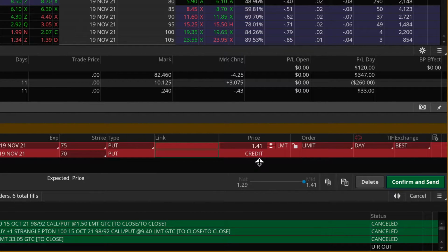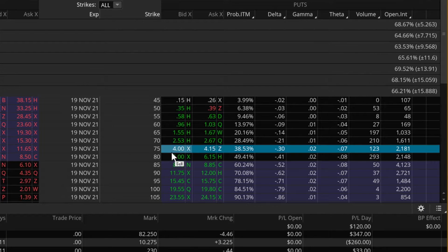Before, with the naked put option, we had $400 that we could use to offset losses. Now we only have $140. So this means our break-even point is only about $1.40 below our short put strike. So that would put our break-even price somewhere around $73.60, which is obviously much closer to the 75 strike.